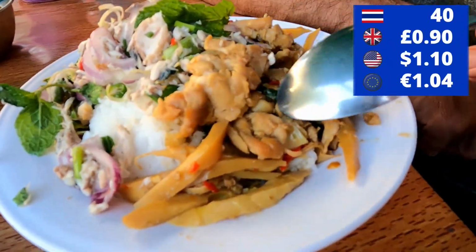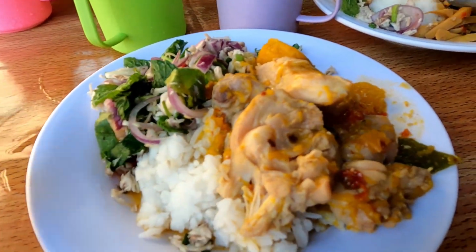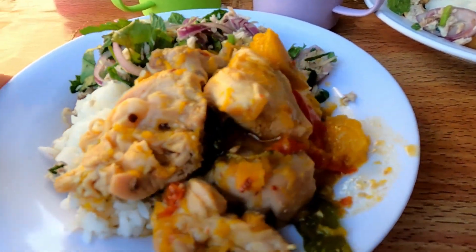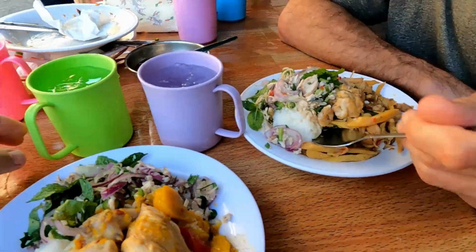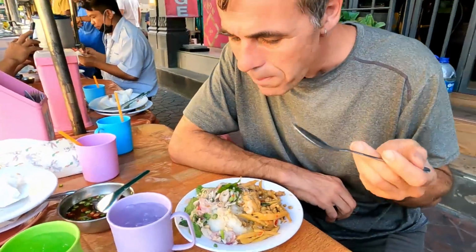This is fantastic. Got chicken, rice and Larb. And I also went for Larb, and I've got a different type of chicken, a red curry. And also of course your free water, free ice water. Really flavoursome. She really knows how to do it, and you can tell by the amount of people here. This is the perfect breakfast.